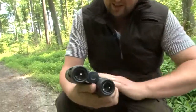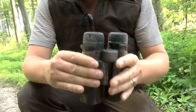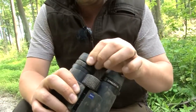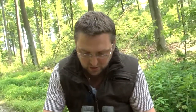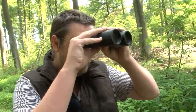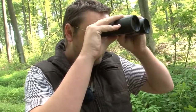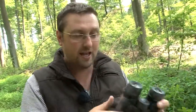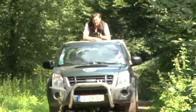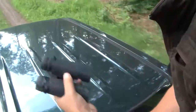We've got lots of dust, lots of tire marks, but the hinge still works perfectly. The eye cups still work perfectly. Focus wheel still works perfectly. There's a little bit of resistance about there. Let's see what they look like through the lens. Crystal. The only thing I can feel that's different to when they were brand new out of the box is there's now a slight stiffness in the focus wheel, but other than that, pretty much perfect.